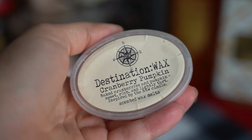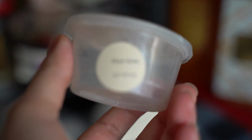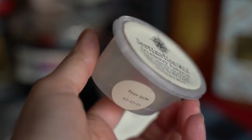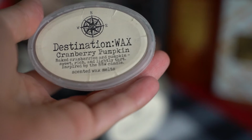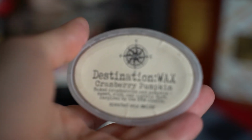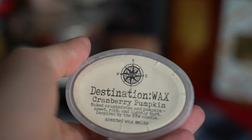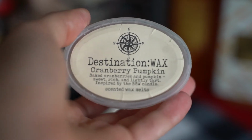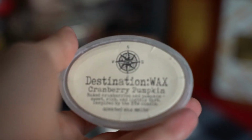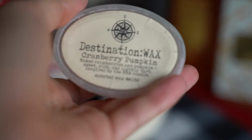I'm on the fence with this one. I should say I purchased this back in July of 2019, so this was purchased last year. I remember when I got this in the mail, it smelled super strong, and I think it's my fault because I waited too long to melt it. It didn't perform well at all for me. It was really subtle. It was there, but it didn't wow me. There's nothing where I think, this is amazing, I have to stock up on more of this scent.